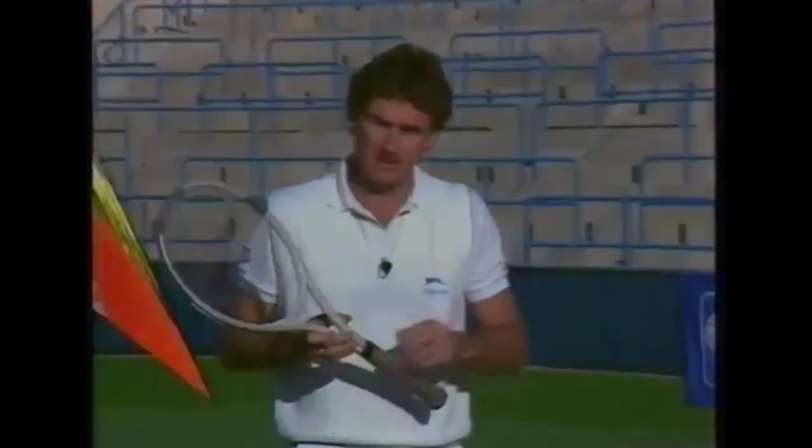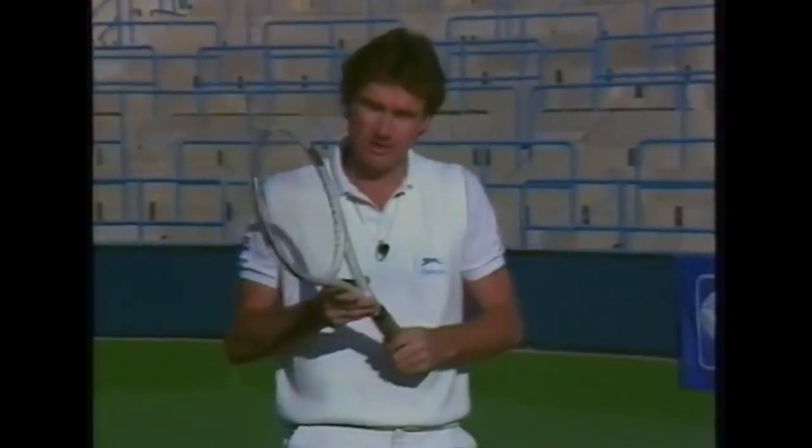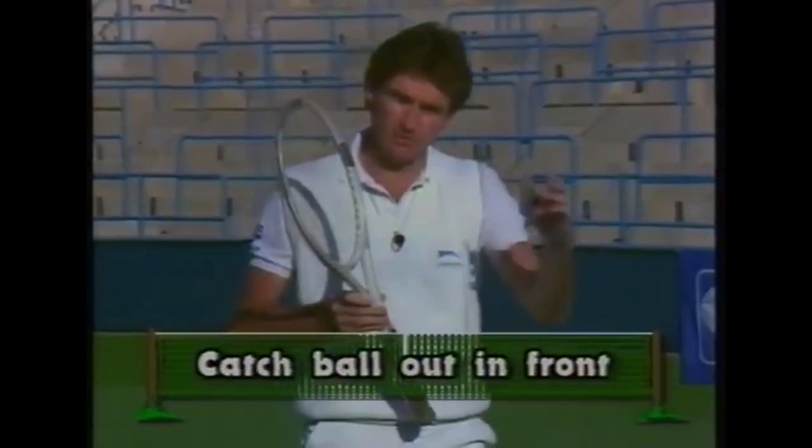Then on the other hand, if the drop volley is not perfect, and it gives your opponent time to get to the ball, once he's there, I think he can do most anything he wants with it, and then you're on the defensive. So what I suggest is to grab onto the racket, but don't squeeze it too tight, so that you have the opportunity to catch the ball out in front of you without losing control of the racket, so the ball falls gently over the net.